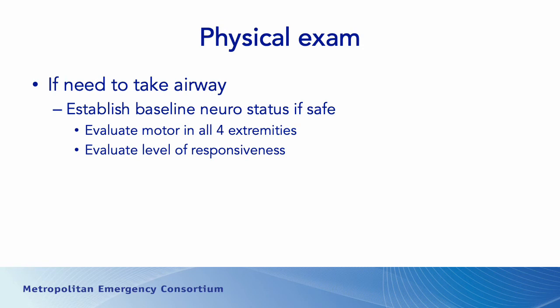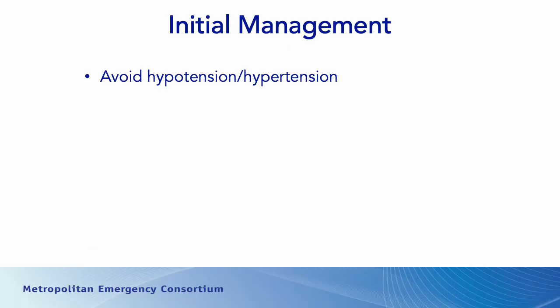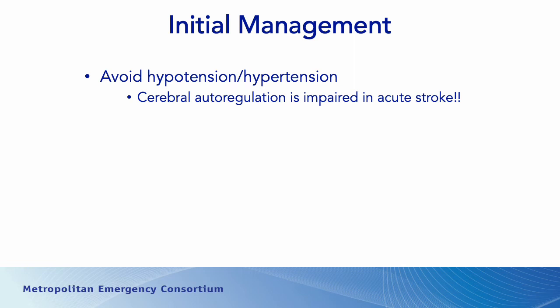But if we do have to do that, hopefully we do not, but if we do, then it's good to know a baseline. So evaluate motor response in all 4 extremities, and also level of mental responsiveness. All right, so what do we do? So we figured out, we're worried about it. If you look in the background, pediatric stroke awareness, again, thinking about it, first step. We want to be normotensive, so avoid any kind of hypotension or hypertension. I'm trying to keep our vitals as normal as possible. We do know that our body doesn't regulate quite as well during an acute stroke.